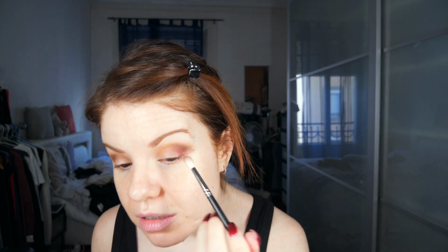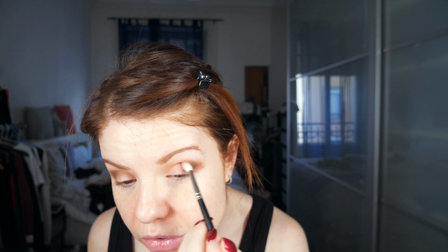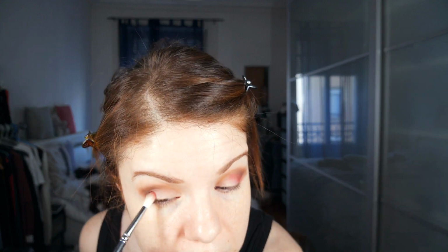By the way, the price of this palette will be here on the screen, and you can see by yourself. I really love this shade, like really. Now I want to pick something clear, you know, like to open my eye. Maybe marshmallow, like this shade here.